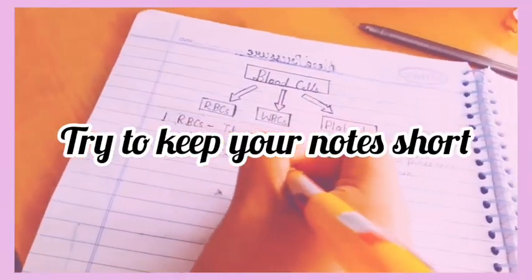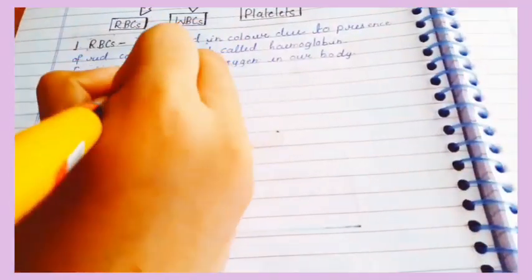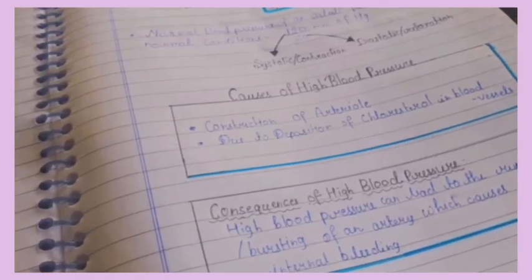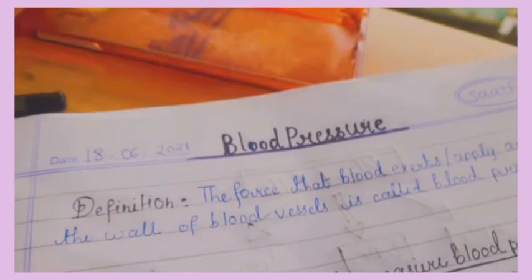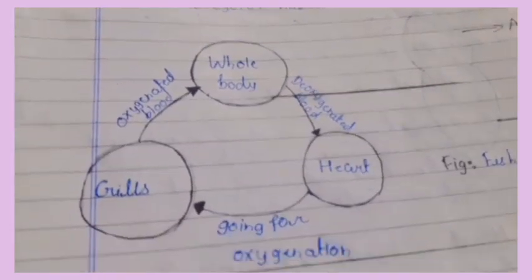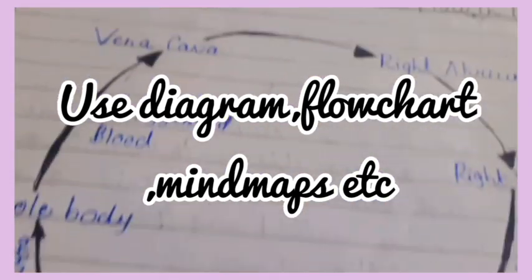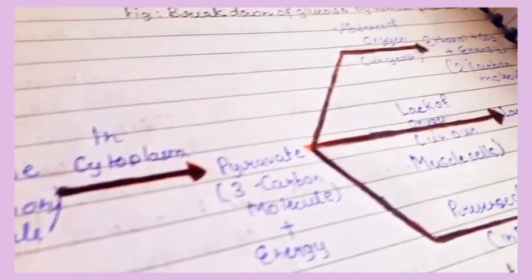And also don't forget to include the important points, because you have to keep it as short and as useful for your exams. Try to make your own notes and don't try to copy anyone else's notes, because at the end you will just end up not getting what you have written. So first of all you have to understand the things better and then write in your own language. That will be more beneficial. Make diagrams, flowcharts, mind maps and all as much as you can. They are really useful.